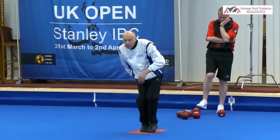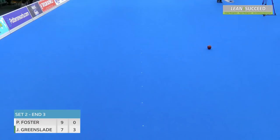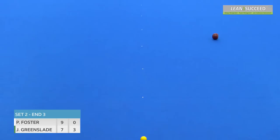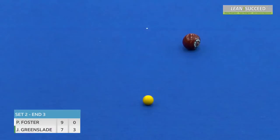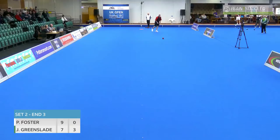I think it's testament to how good this surface is here at Stanley, has been for a very long time, that you can play down the middle of two rinks and it plays just as good. It's not very often you'll get a green that you're able to do that on. Robert Paxton said he played on rink two yesterday, which is their normal rink 3. He said it was the best club rink he's played on, which is nice. It's a nice compliment.